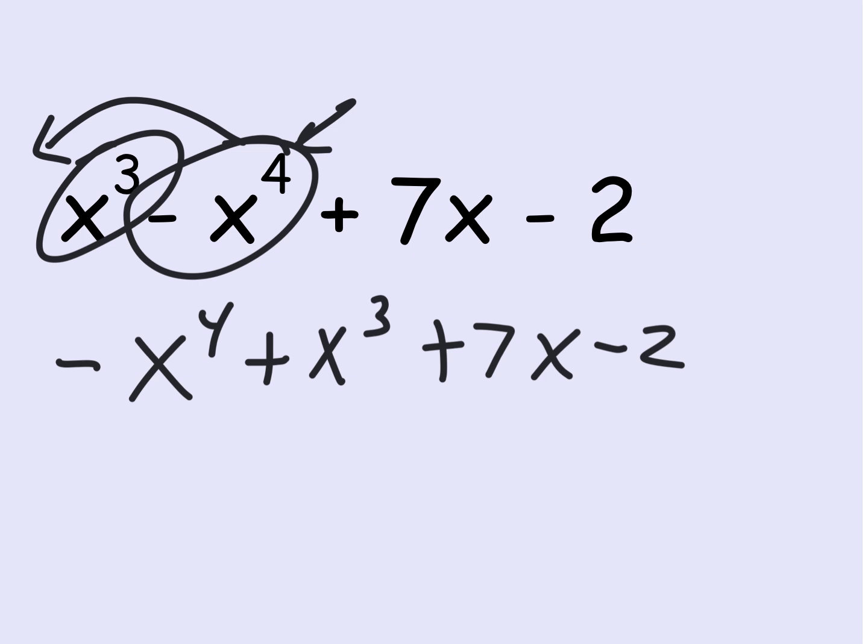Only if they ask you. But how they'd ask you is they'd say, put this in standard form. So standard form just has the biggest one first. And then this next one smallest. And then there were no x squareds. That's okay. But the next one would be x to the 1. And this one doesn't have any x's, or you could think of it as having an x to the 0 on it. Don't have to put that. Okay.